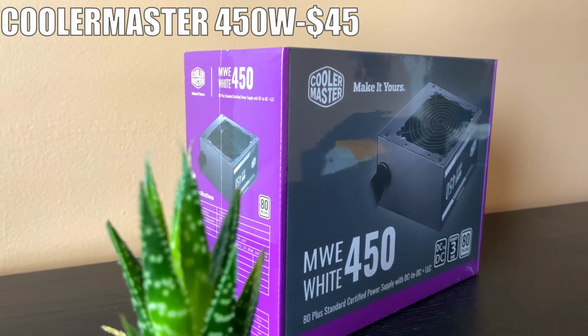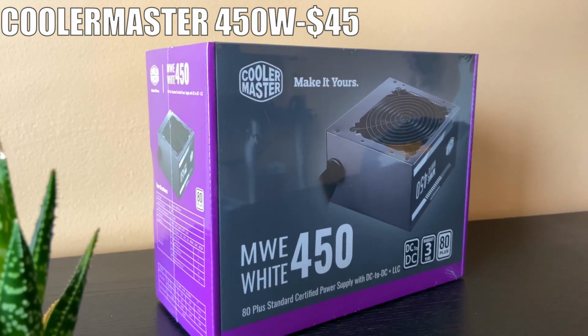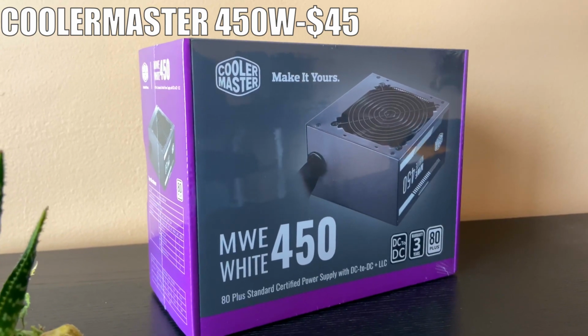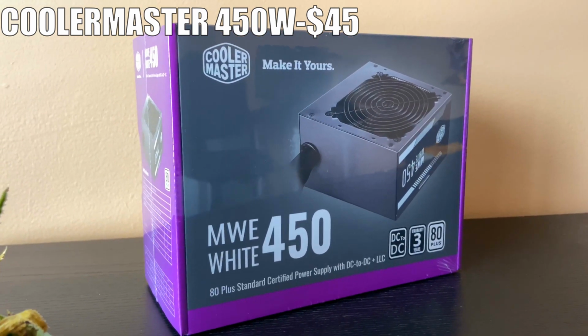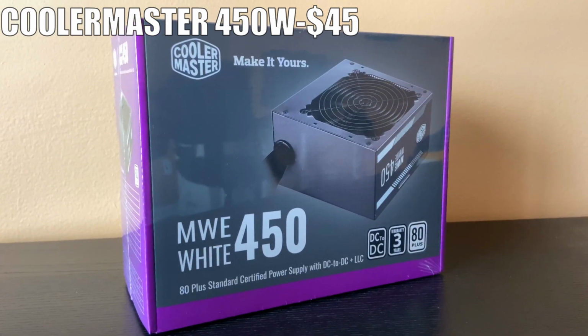Okay, so moving on to the power supply, it's one of the most important parts of your computer. See, you don't want to overspend on your power supply, but you don't want to cheap out on it either. For this case, it's 450 watts, and it's a Cooler Master power supply for $45. I think it's going to do you pretty well, and it's not going to break the bank.